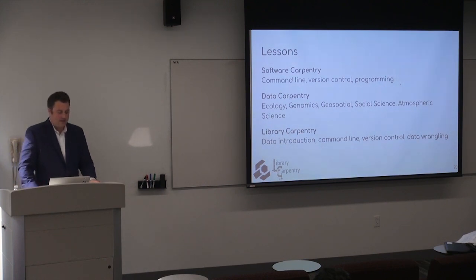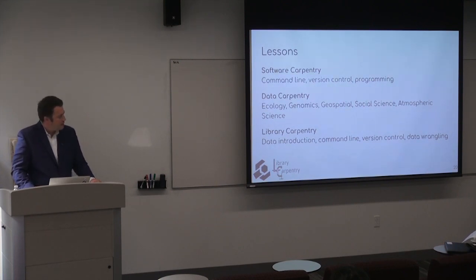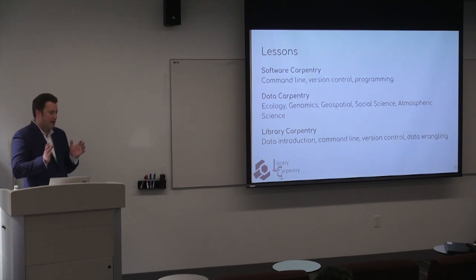This just shows you some of the technologies that we teach. These are sort of the core technologies, because, like I said, Library Carpentry is expanding and doing much more. But Software Carpentry is command line, version control, programming. Again, workflows, improving your workflows. And then Data Carpentry has all these domain-specific examples. Data Carpentry, again, is just about how we can train researchers to start improving the work that they're doing with their data with certain tools.